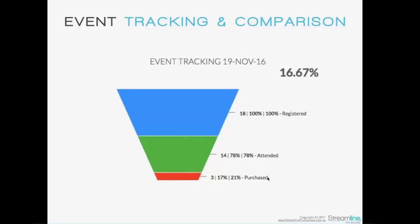Now, that might not be the case for you or for your clients. You've got to test and measure what works for you and your market, and what they respond to. But this allows us to easily see between a bunch of different events. As you can imagine, you could have this set up for the 7 locations you might be doing and see how they all compare with each other.